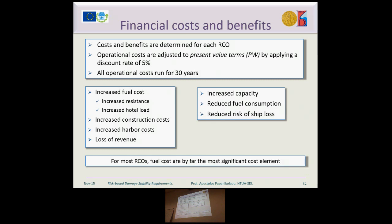Properly done. Of course, something I need to tell you is that in these models, we use some cost for fuel that is highly exaggerated. Because at the time we did the project, the projections were that the cost of fuel is about double as much as it is now. So that means that for the risk control options here, many more will now be cost effective compared to what was assessed during that time.